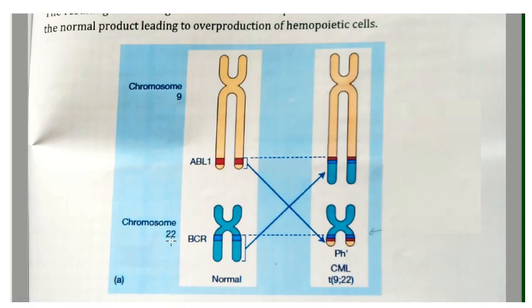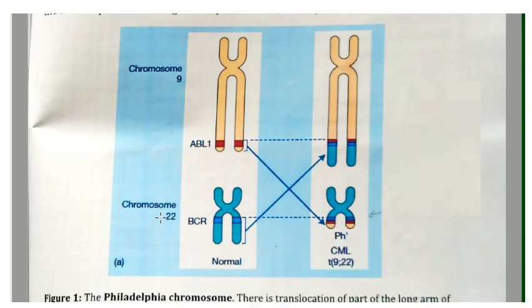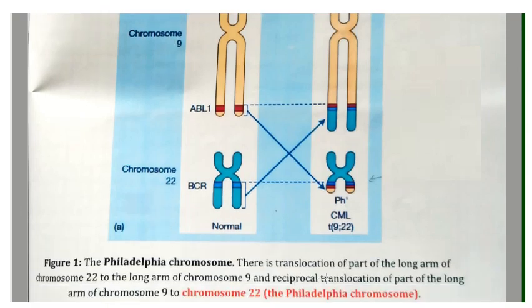هذا كروموسوم 22 وهذا كروموسوم 9. فأكو رح يصير انتقال لجزء من اللونج ارم للكروموسوم 22 to the long arm of chromosome 9. رح ينتقل جزء منه الى اللونج ارم مالت الكروموسوم 9. And the reciprocal translocation of part of the long arm of chromosome 9 to chromosome 22. وراح يصير انتقال من الكروموسوم 9 جزء part of the long arm مالت الكروموسوم 9 راح ينتقل الى الكروموسوم 22، فراح ينتج هذا الكروموسوم اللي يسمى بالفيلادلفيا كروموسوم.